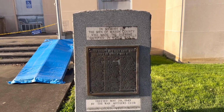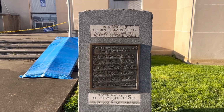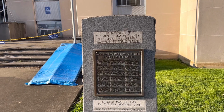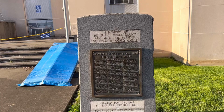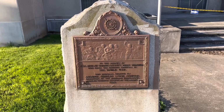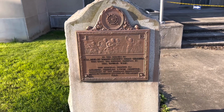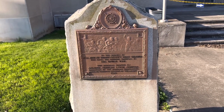Remembering the men of Mason County who made the supreme sacrifice in World War II. We thank you for your service, and I thank your families for their sacrifice. To the memory of all men of Mason County, West Virginia, who made the supreme sacrifice in the World War. This would be the First World War. Again, thank you.